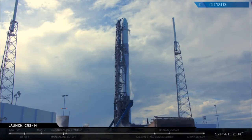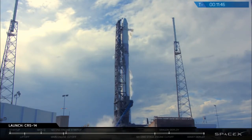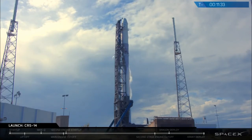As I mentioned previously, both our first stage and Dragon spacecraft have gone to space before. That Falcon 9 first stage looks a little bit sootier at the bottom there. That's because our refurbishment process does not involve us scrubbing that first stage to make it nice and clean. That first stage flew on August 17th, 2017 for our CRS-12 mission, whereas the Dragon spacecraft on top of the vehicle flew on April 8th, 2017 for our CRS-8 mission.